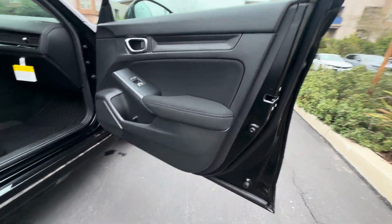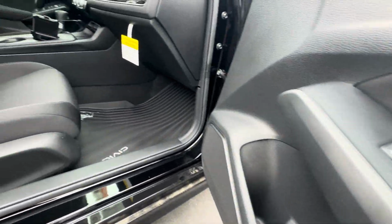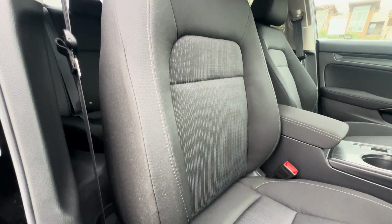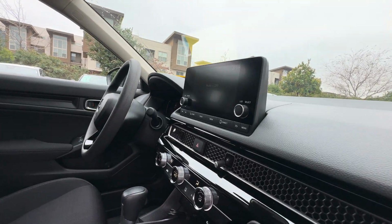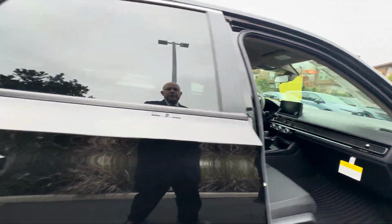There is your door panel there. You got your contrast stitching. Looks really, really nice. There is your Civic floor mats. Very, very plush seats. You're also going to get connectivity with Apple CarPlay or Android Auto since I'm recording on an iPhone.